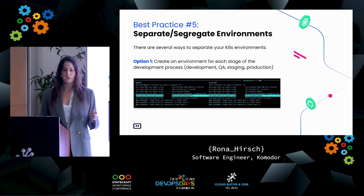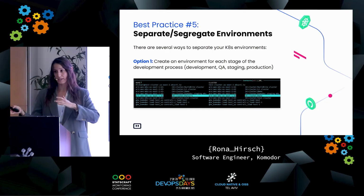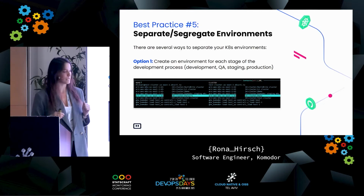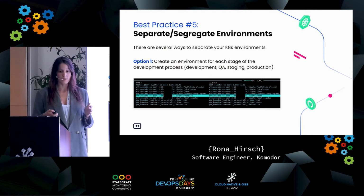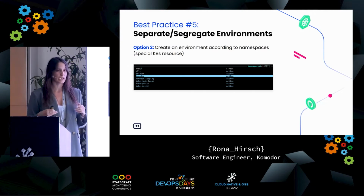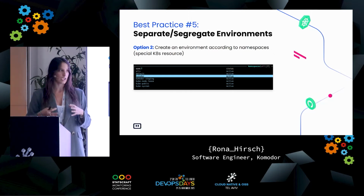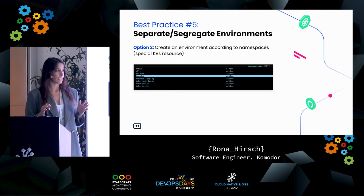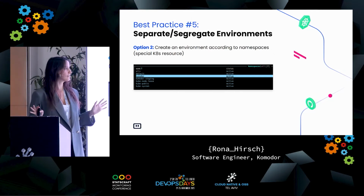So how do we do that? We have two options. One is using separate clusters or even separate accounts. Kubernetes does a really good job at managing different clusters and contexts. But there's always the issue of cost. So another option is using namespaces. Namespaces are a mechanism for separating groups of resources within a single cluster. So it's a really common way to segregate environments. You can choose whichever option is good for you, and it will be fine.